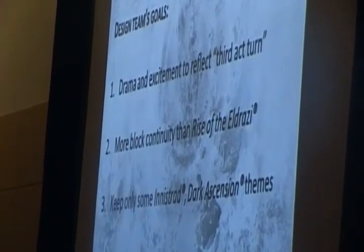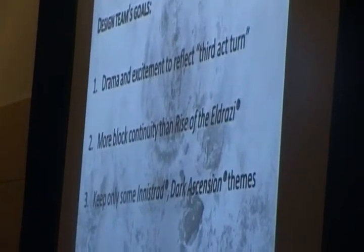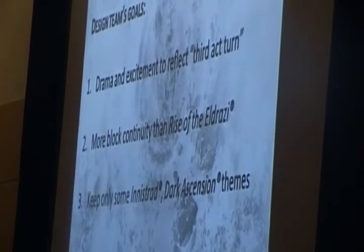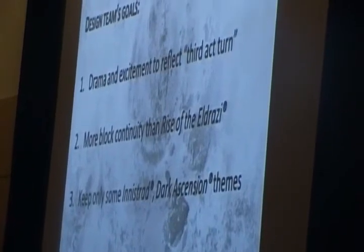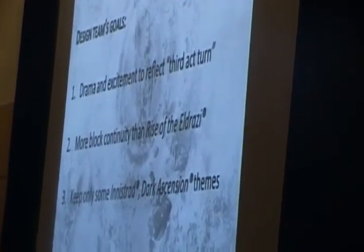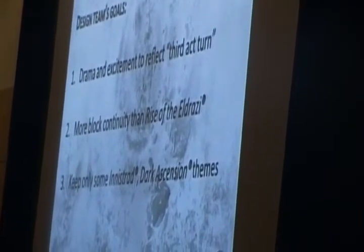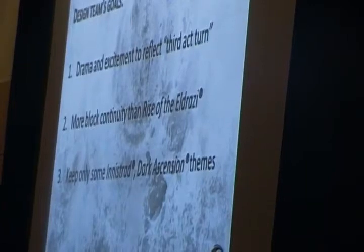If you remember the set Rise of the Eldrazi, there's not much mechanical continuity there. Basically none of the mechanics from the first two parts of the block come into the third set. So we knew we wanted to keep something, but we weren't exactly sure what. We knew we were going to have humans and monsters, and as Brady said, we wanted a kind of teamwork, humans banding together, things turning around for them.